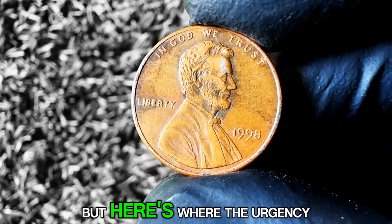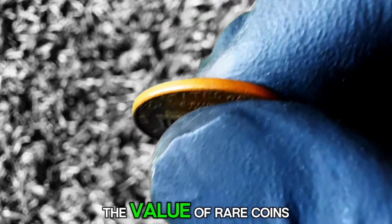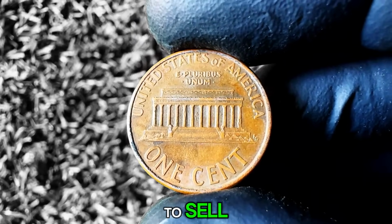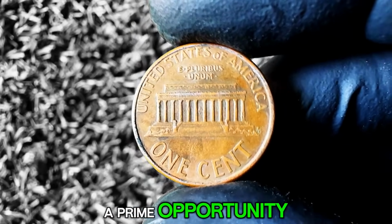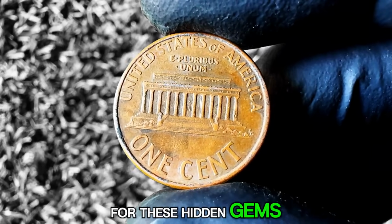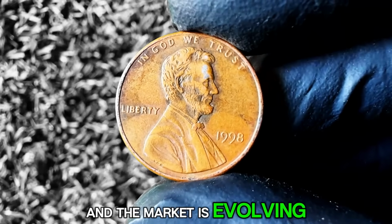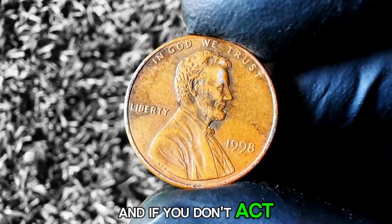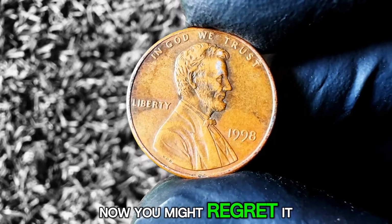But here's where the urgency comes in. The value of rare coins like this can fluctuate. If you wait too long to sell, you could miss out on a prime opportunity. Collectors and investors are always on the lookout for these hidden gems, and the market is evolving fast. This is a rare moment in time, and if you don't act now, you might regret it.